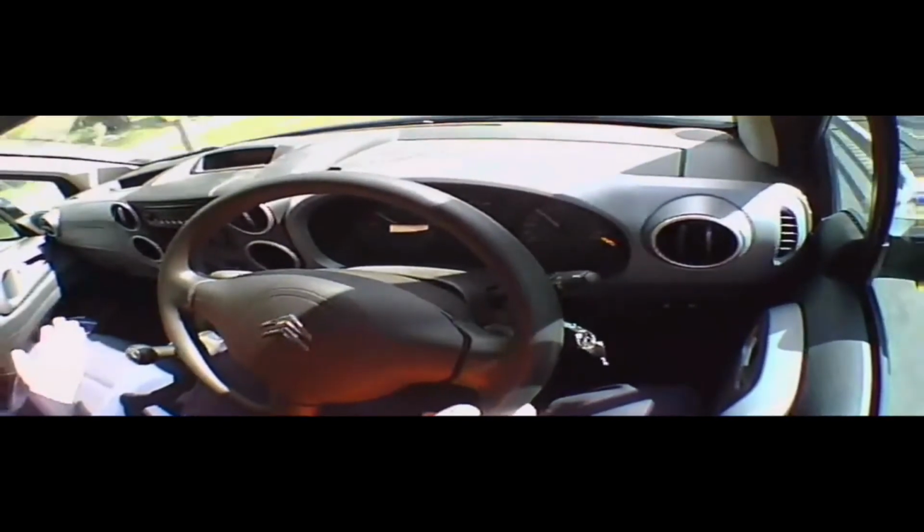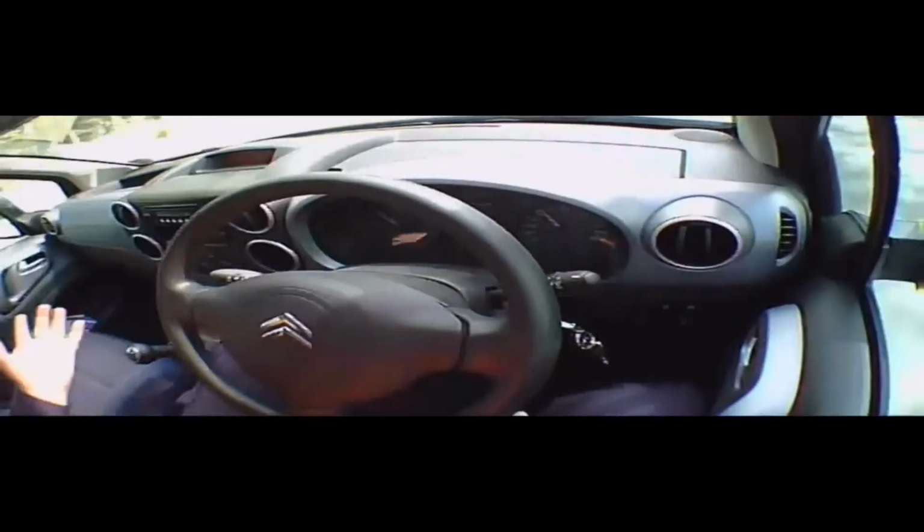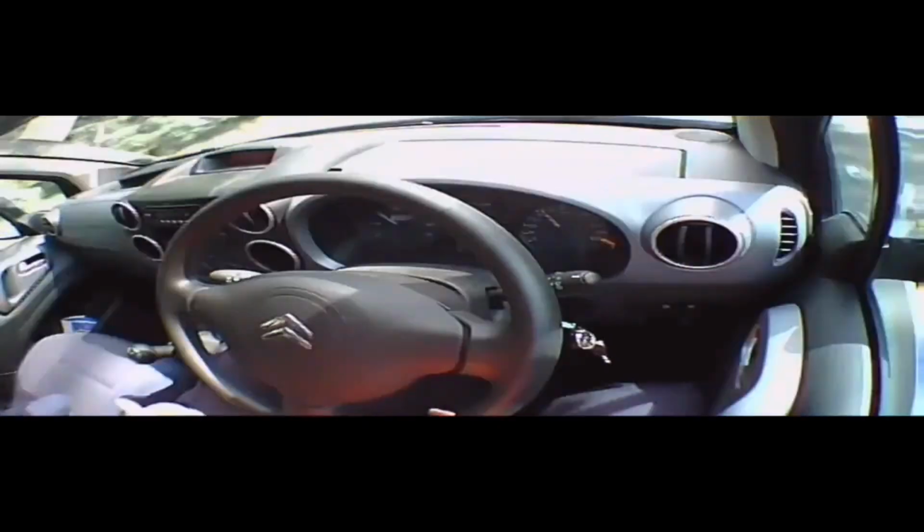I'd be very surprised if you were thinking about buying one of these and were disappointed. It's a great little vehicle. It's a great drive. And no matter how hard I try to find something wrong with this car, I can't. I think it's fantastic. A fantastic Citroen. How about that?